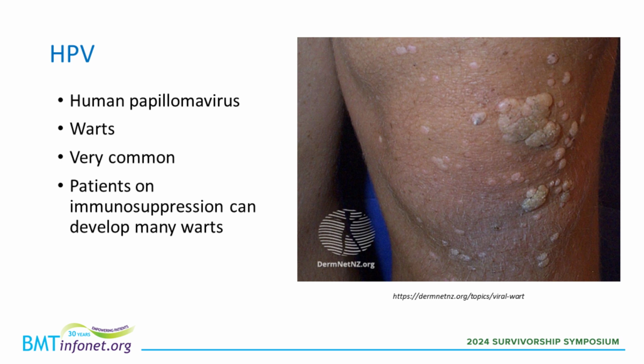So what you need to know is that patients who are on immunosuppression can develop many warts. That's because in general, the immune surveillance that keeps these warts in check is a little bit lower than usual on immunosuppression. So more of these warts are allowed to grow on the skin.